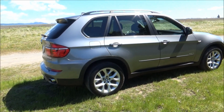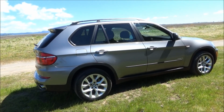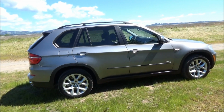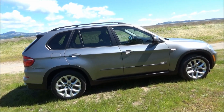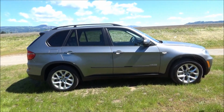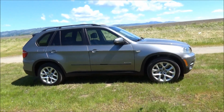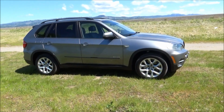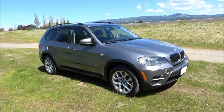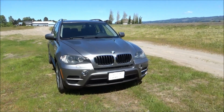The X5 and X6 are slotted above the smaller X3 in BMW's lineup of crossovers for 2011. Trim levels for the xDrive35i include the essential base model as seen here, as well as premium and sport activity. Some of the X5's top competitors in 2011 included vehicles such as the Audi Q7, Mercedes-Benz M-Class, Porsche Cayenne, Infiniti FX35, Acura MDX, and the Volvo XC90.